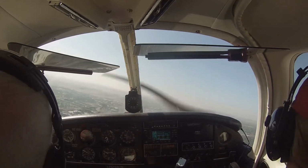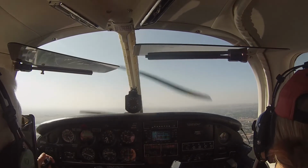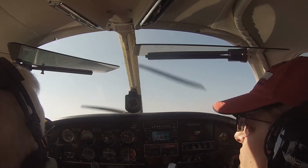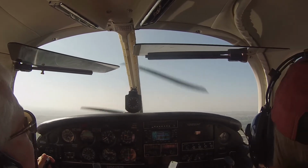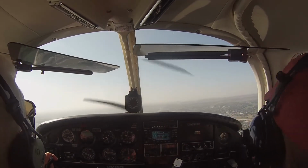Centennial Tower, November 855 Charlie Papa, we're 6 miles northwest of the field for a full stop, with information Juliet. This is 855 Charlie Papa, Centennial Tower, enter left downwind runway 35 left, report midfield. Enter left downwind 35 left, report midfield, Charlie Papa.